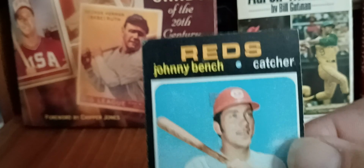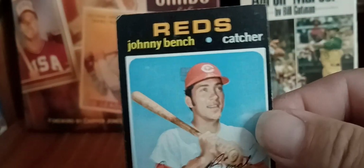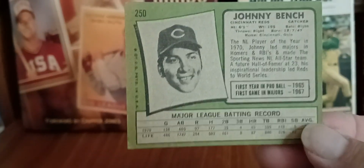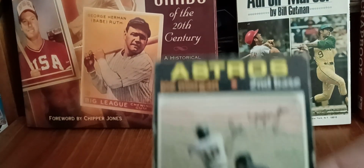Had to cancel it. Here's Johnny Bench, greatest catcher probably ever. I'll show you the back of his card. Johnny Bench. Joe Morgan.